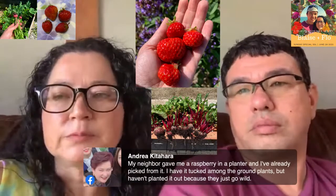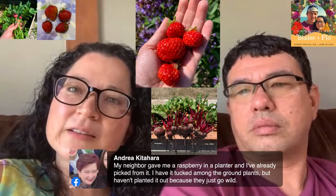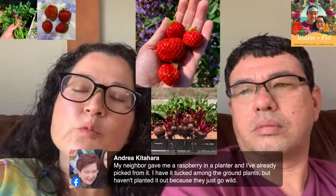Yes. Andrea says, my neighbor gave me a raspberry in a planter, and I've already picked from it. I have it tucked among the ground plants, but haven't planted it out because they just go wild. Right. Andrea says, try to contain it. Yeah, from what I understand, you can actually plant pots in the ground to help them get the regular water that they need, like they were in the dirt, but it would help contain them.